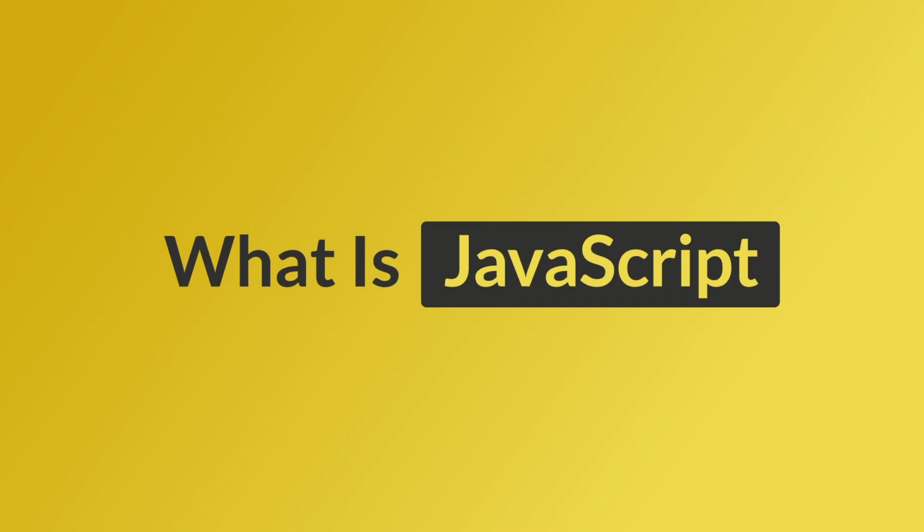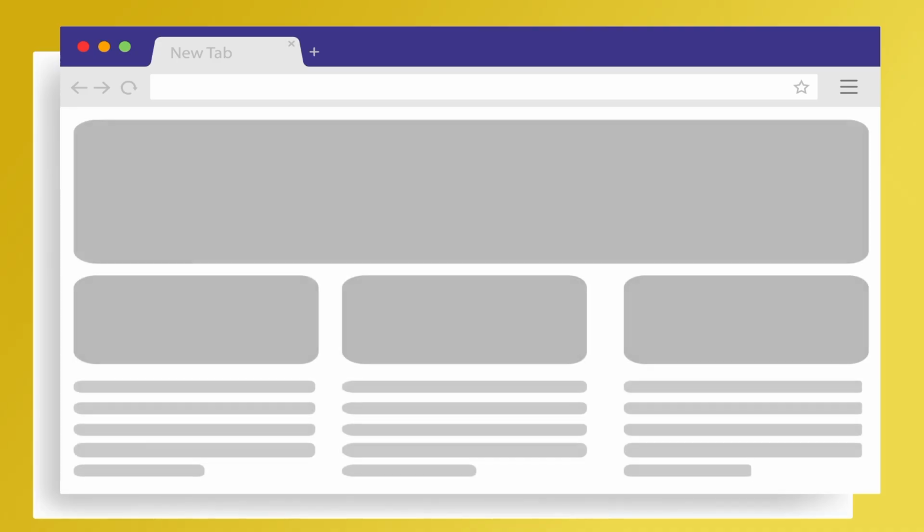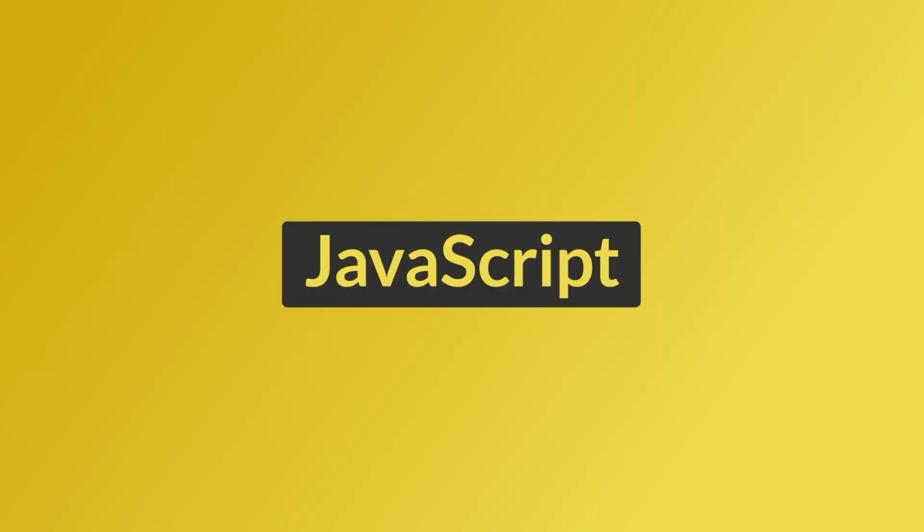JavaScript is one of the most popular and widely used programming languages in 2020, and it is used to create and control dynamic website content. So whenever you are browsing through the internet and you see anything that moves, refreshes automatically, just know that that is JavaScript.